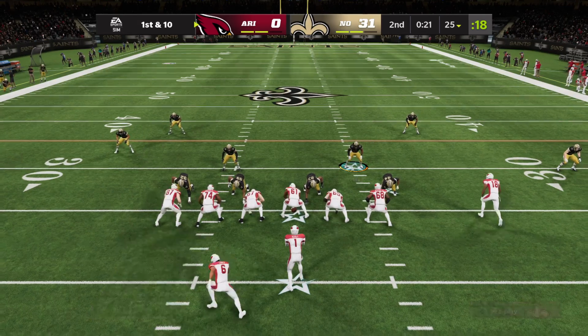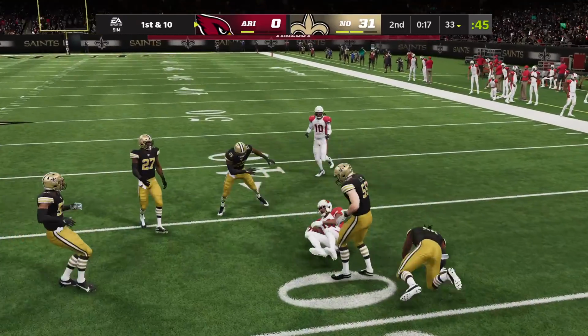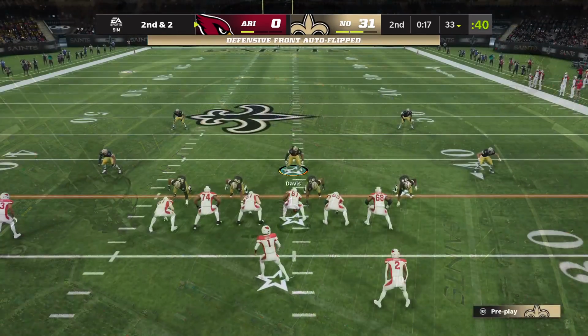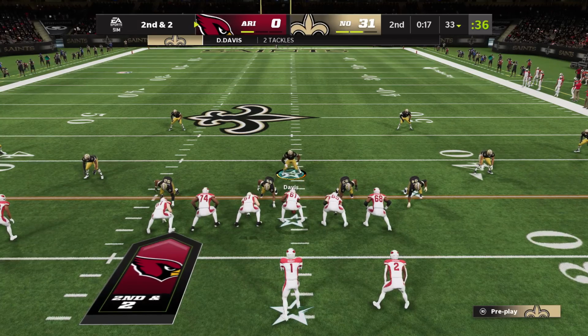Just a little over 20 seconds to go. On the right side, caught by Green. Now the Cards going to call another timeout, their second, as they'll stop it with 17 seconds to go in this first half of action.